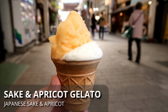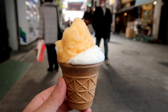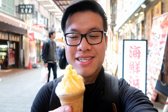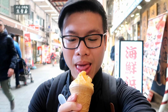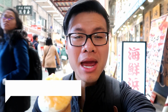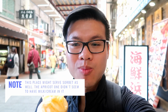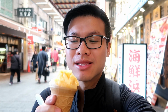Okay, so the two ice cream flavors that I got are sake, which is the white one, and the apricot, which is the orange one. Trying to think about how I'm going to eat this since I have to hold my camera and also eat my ice cream, but we're going to do a taste. I guess I'll eat it like an ice cream cone. Apricot's like a sorbet. Not too sweet, not too icy. The sorbet is really good.